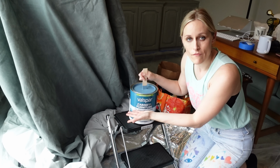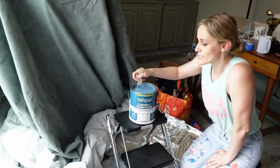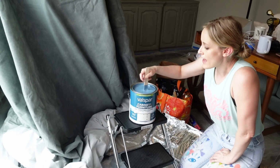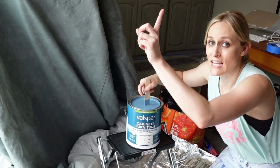This is Valspar Furniture and Cabinet. This paint requires no priming or sanding, so they say. And it dries like an enamel. So we're gonna use this actually on the built-ins and the entire wall.